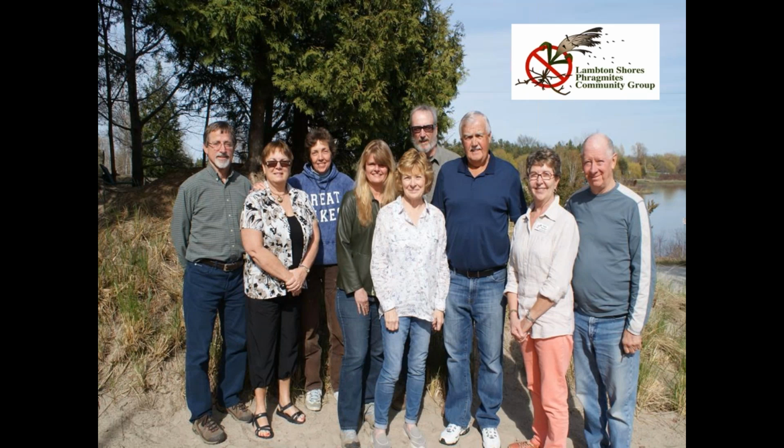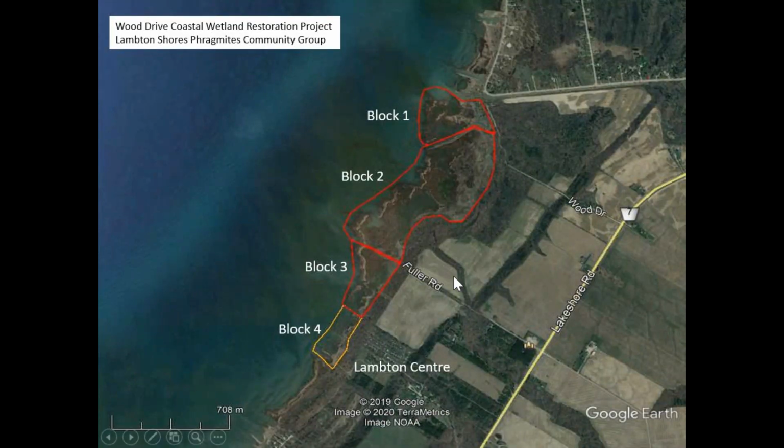They started on their own beach and got rid of frag there, and they looked around and said, well, that's not going to do any good if we don't deal with it in other areas. They had a management plan developed, educated their municipality, the conservation authorities, the agricultural community, working to get it off the roads. And it's just an amazing group of very dedicated fraggers.